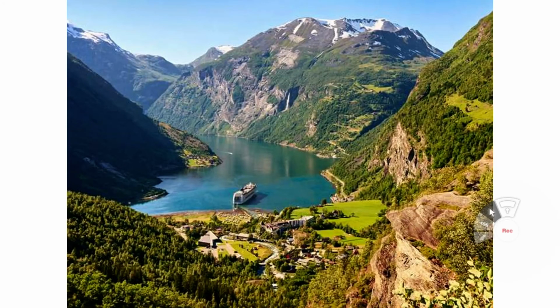Where is it? It is a fjord in Norway. Throughout the world, many beautiful landscapes are glacial landscapes, eroded by glaciers. So this fjord is carved by a glacier. Seven Sisters Falls is very famous in the fjord. So if you have a chance to visit Norway, don't forget to visit the fjord.